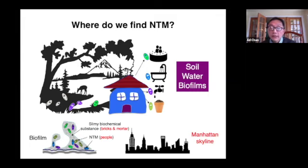In general, NTM are fairly resistant to chlorine. So chlorine can kill a lot of the regular bacteria such as E. coli that causes diarrhea and things like that, but it doesn't kill NTM very well. And NTM doesn't need much nutrients to survive. I mean, it can survive in your shower head, right? You're not feeding it, and yet it still survives. That's quite amazing if you really think about it.